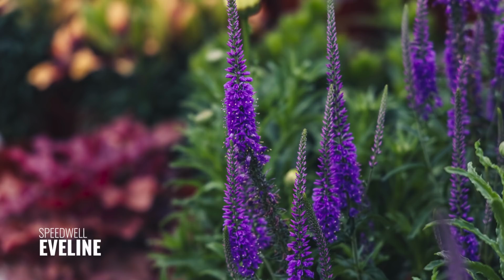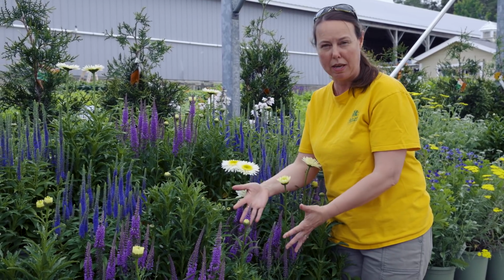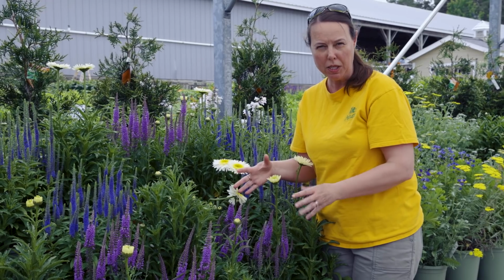And I'm gonna tell you, beautiful in the garden. They really complement each other. Big, bold, you know, daisy look with that spiky kind of purple color.